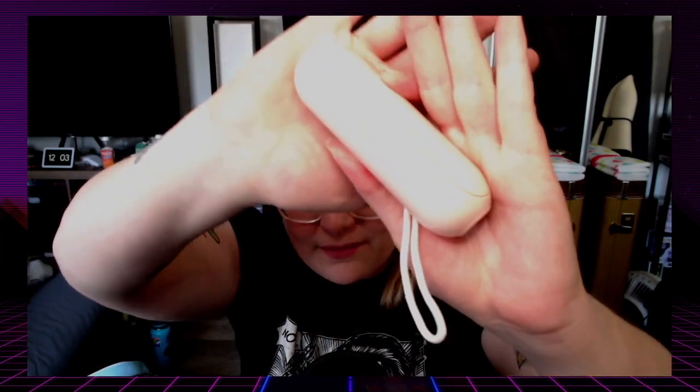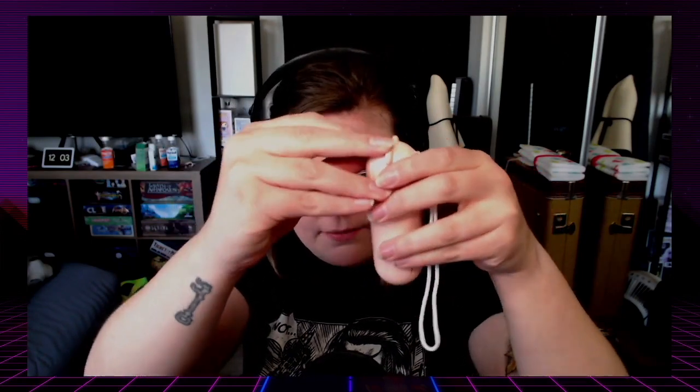But anyway, so my first item is this little fan. The light is very bright. It's like a light pink, like a baby pink. It's kind of hard to see though. It is a fan because it unfolds. You ready for this?